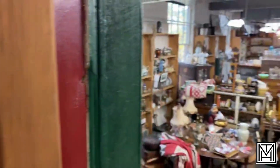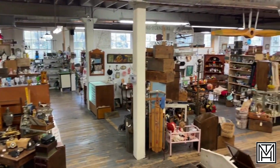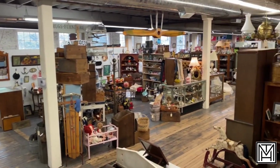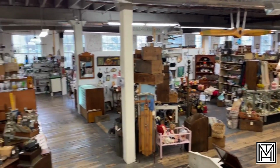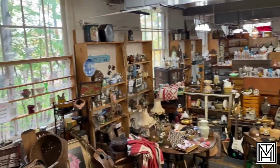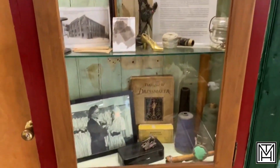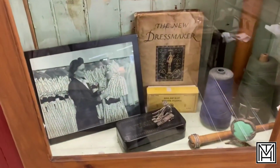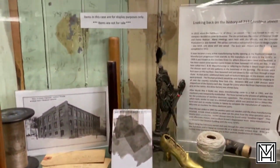So, kind of again get a scan of the building. Got the windows in the back. So this is kind of the main level from the front, but there is a basement, which because of the way it's built into a hill, the basement level actually goes out to the back as well. But some great sewing items from the history of this building.